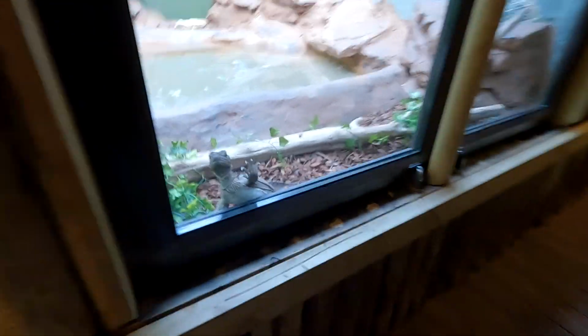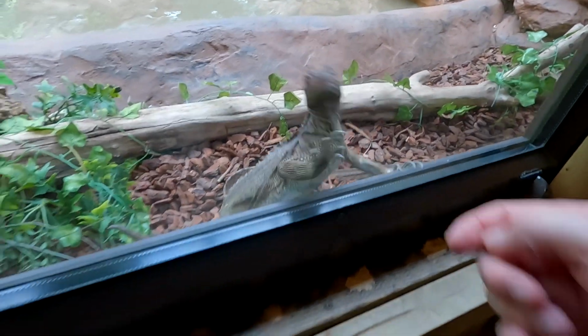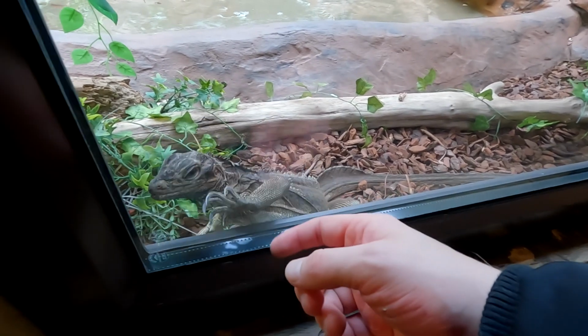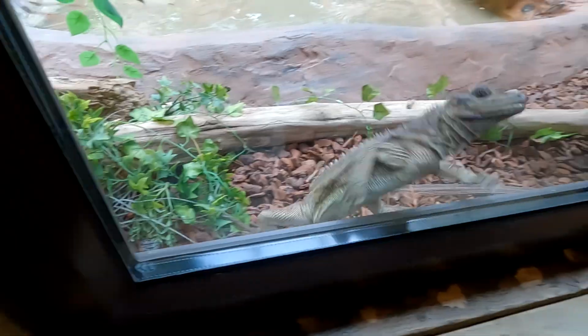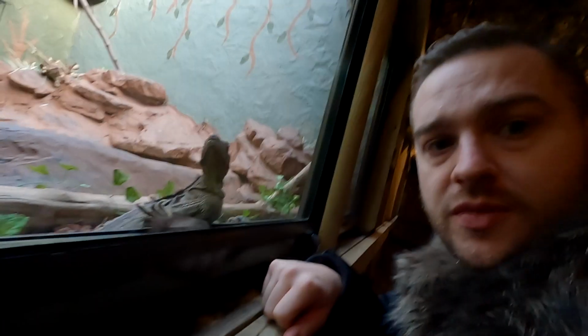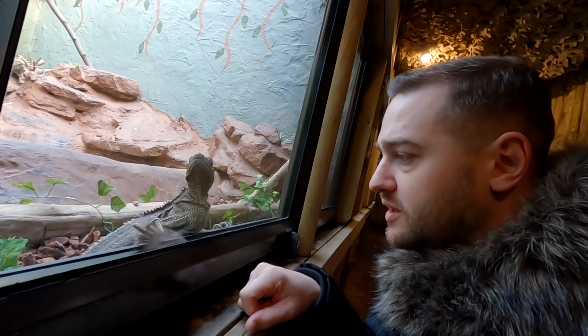Is this guy? Hello. You okay? I don't like that scratching sound on the glass. It goes through me. Oh, he wants to come out. He can't come out, I'm afraid. He wants to come out, but he can't. He's banging on the glass.